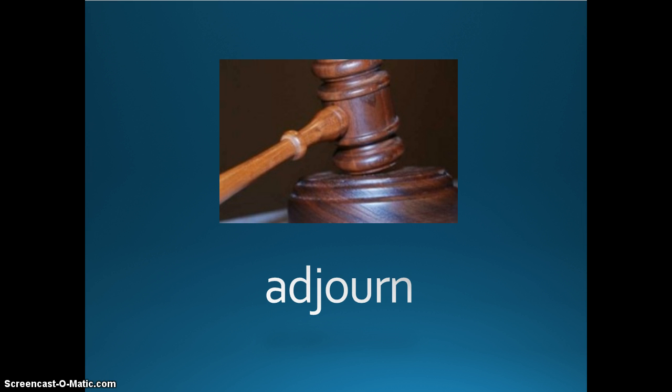The court is adjourned. So the judge would do that, and it means that they're going to stop it and pick it up the next day. Synonym is postpone. Antonym is open.